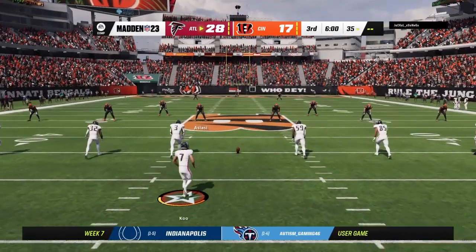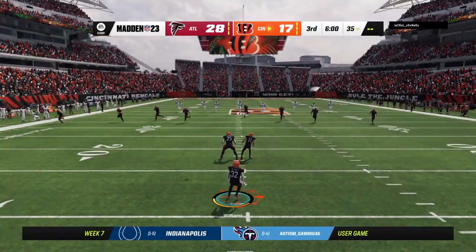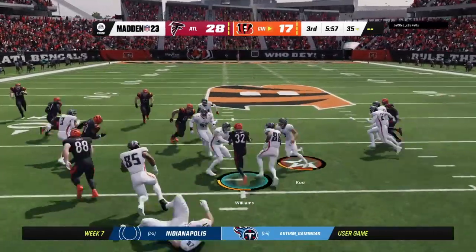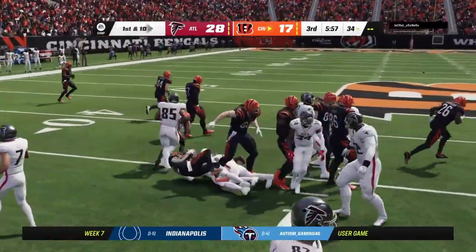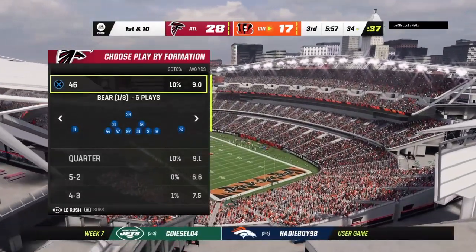The Bengals with work to do in this 3rd quarter, but they'll get the football first as we are back underway. Taken from about the 12. And all in all, a pretty solid return. Nearly got it to the 35. They'll mark him down officially at the 34.